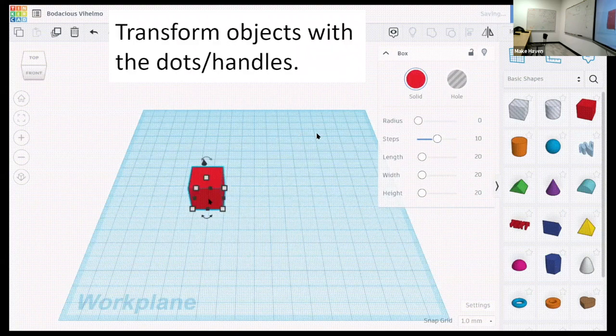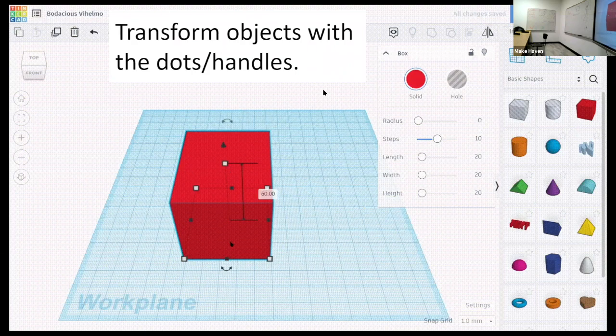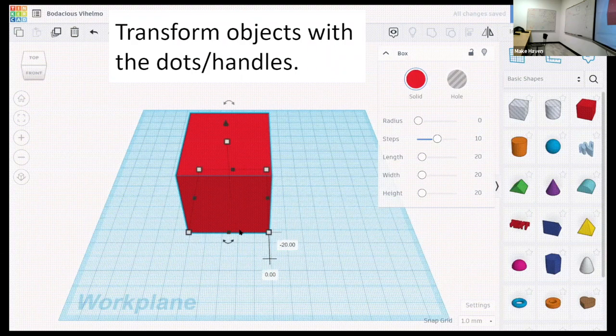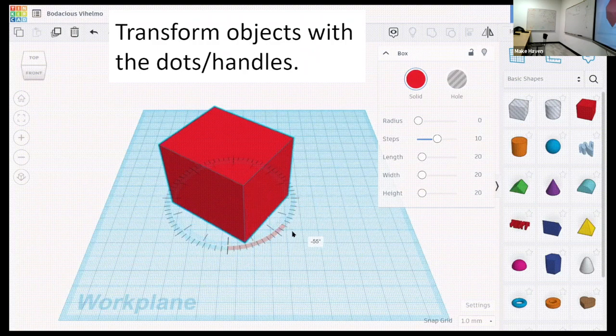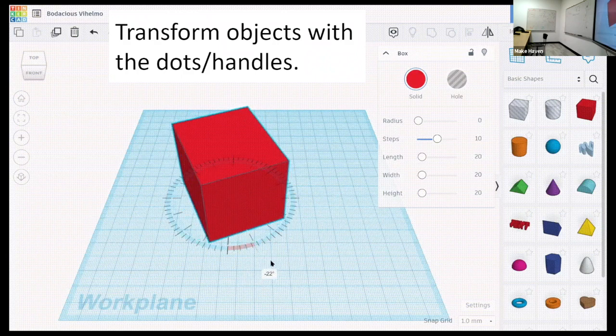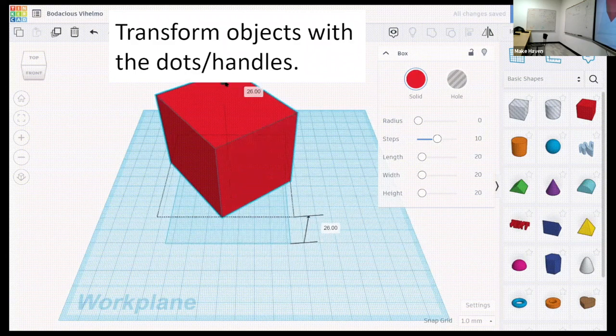The next thing that you can do is you can transform your shapes. So those little dots and markers and things around the edges, they all have a job. And you get dimensions and rotations and scaling. And it's pretty nice and easy. If you're into the idea of stretching and squishing this block or moving it around, it works really smoothly. There's not any trickery to it.